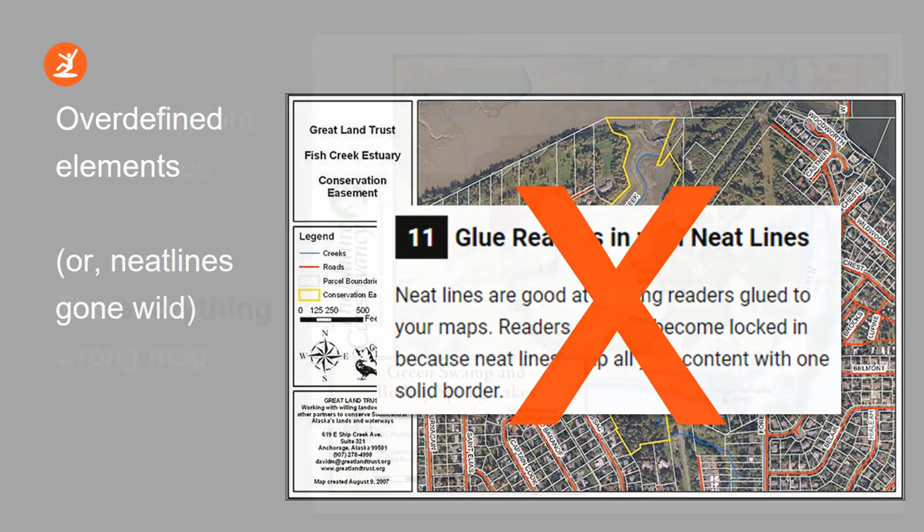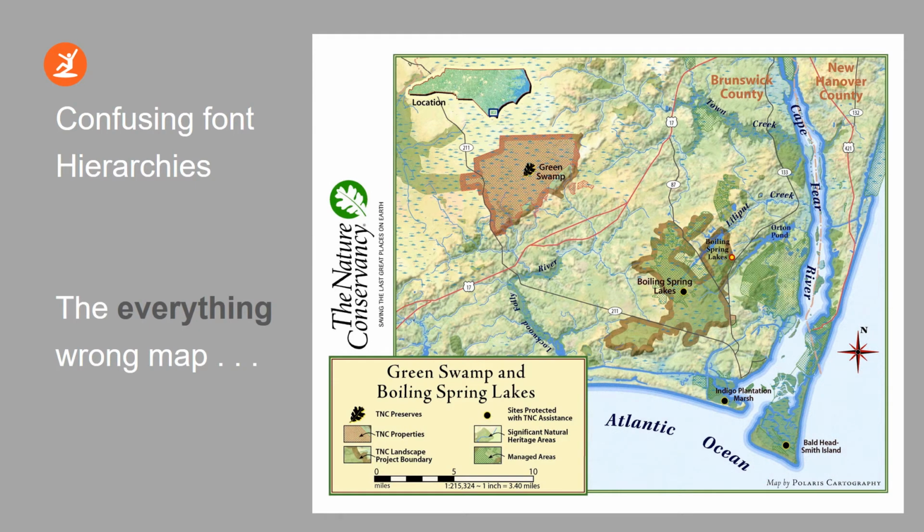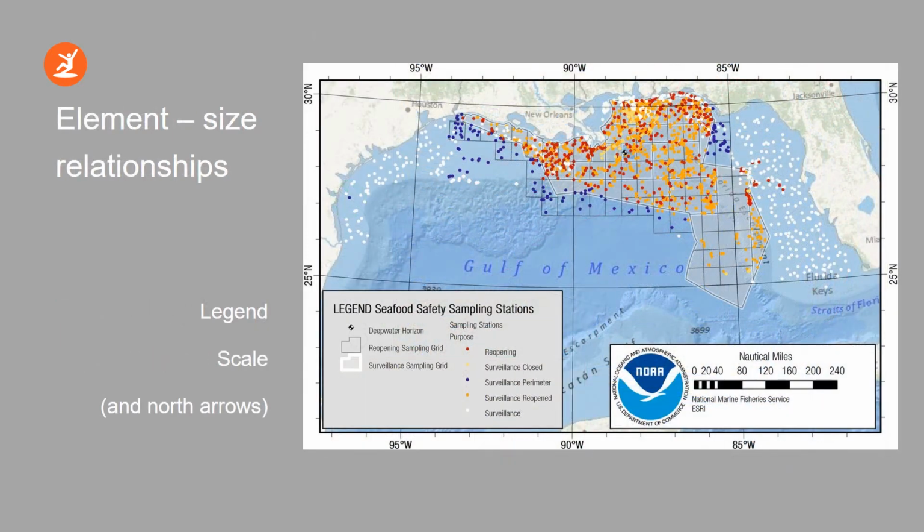but especially confusing font hierarchies. I mentioned before having label systems. The fonts are in wild profusion, in different approaches all over it, and unnecessarily so. Element size relationships. The most important thing on this map, obviously, is the NOAA logo, right? And then the scale bar, which, by the way, when it comes to things like north arrows, you really don't want to use north arrows very often. If your map is tilted, great, use a north arrow, but you don't really need one.